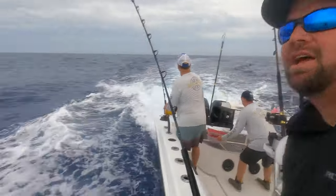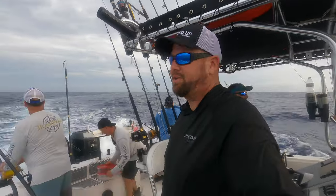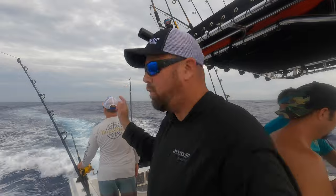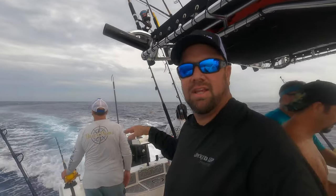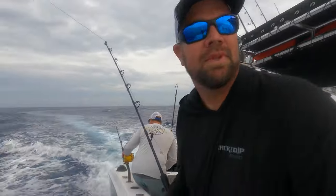We'll see. Got some birds flying all around us. Seas are a little choppy, but we're marking them, so that's all that matters. Running a five rod spread. We got one on the outrigger, one on flat on both sides, and then our shotgun. We got an aluminum cedar plug out back.